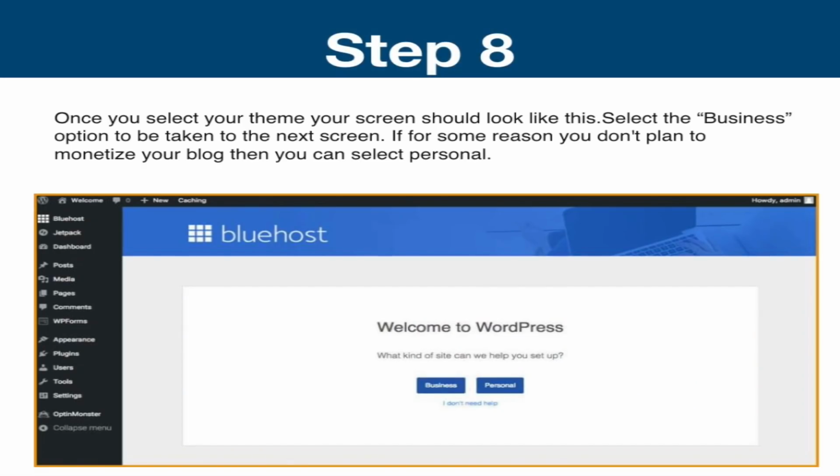Step number 8, once you select your theme, your screen should look just like this. Now, if you're planning on doing this as a business, you're looking to use this as an online business, regardless if you're making money yet or you're just getting into it, I would just select the business option. If for some reason you don't plan to monetize your blog and you're just going to use this for a hobby or something like that, then just select the personal option.